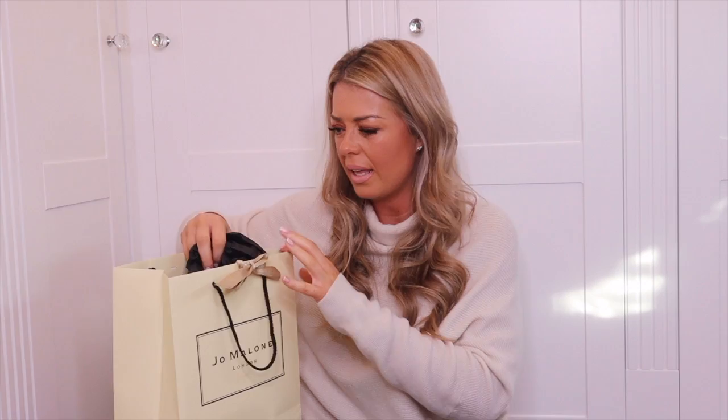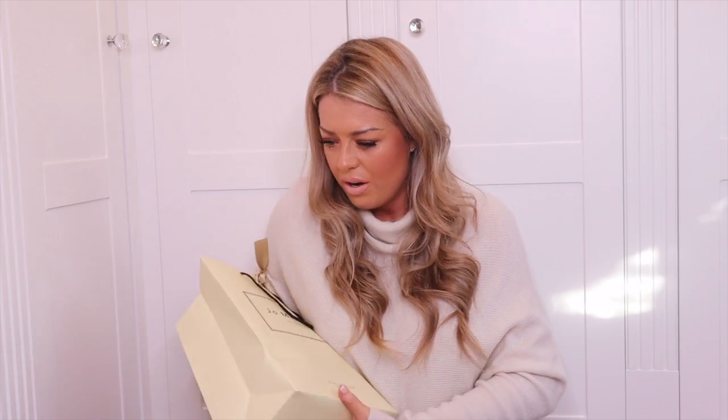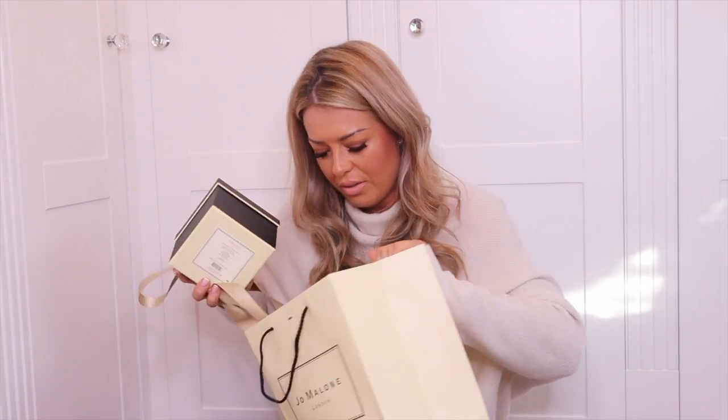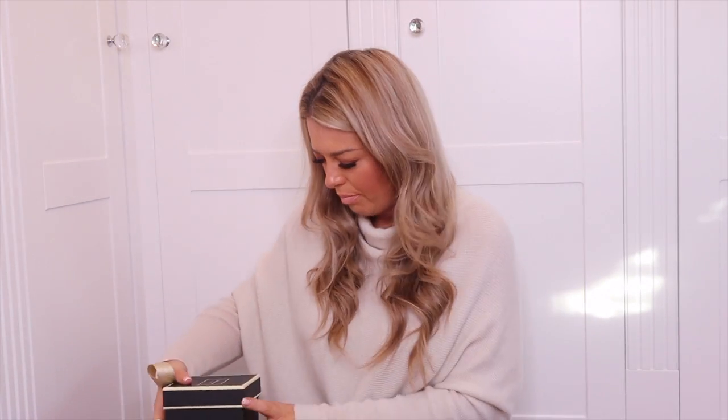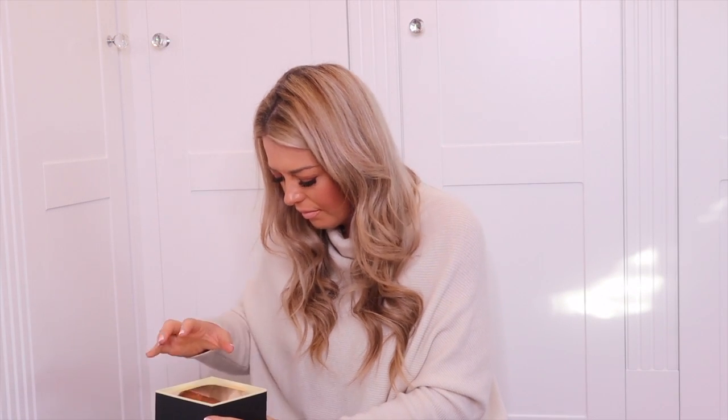Amazing. So wait till you see this. It weighs a ton, and I was a bit like, that's heavier than a candle, but it's chunkier than a diffuser. So I was thinking, what on earth is it? And then got out the box. I was like, oh, the box is big and it's square. Oh God. I posted this on my Instagram.